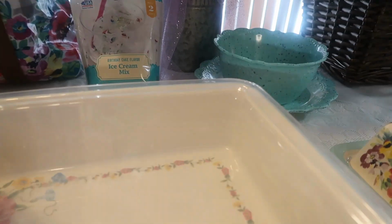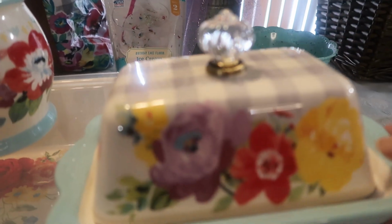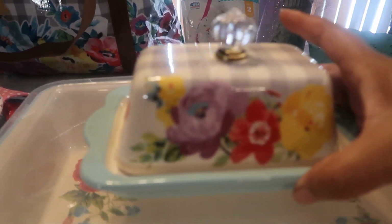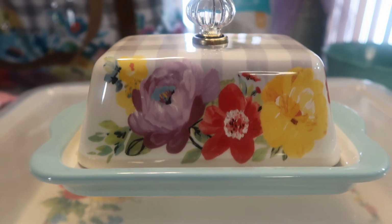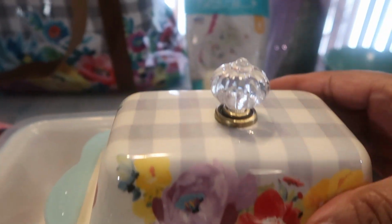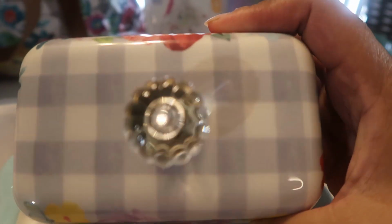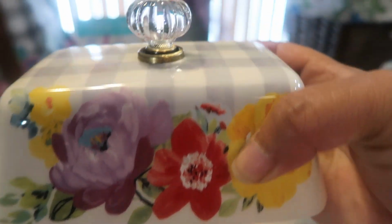So we're gonna set him to a side, and we're gonna bring this beautiful little fat butter dish up here, honey. This little butter dish is so fat and cute. Isn't it, Mom? It's so fat and cute. I'm just loving this butter dish. Love the top with the gingham, the gray gingham. She chose gray. That really does make this absolutely gorgeous with those colorful flowers around.